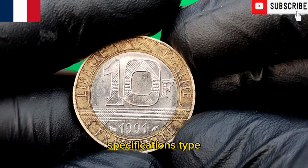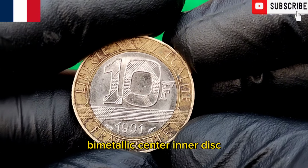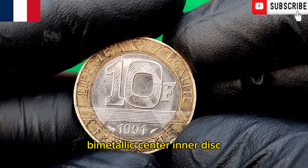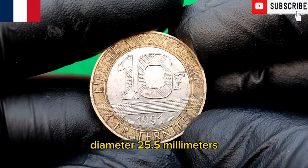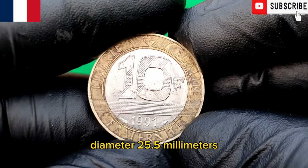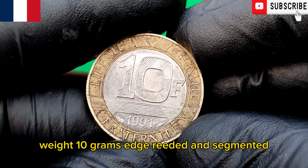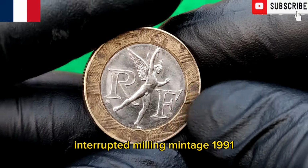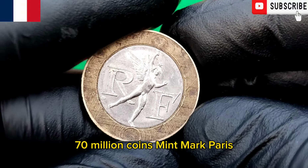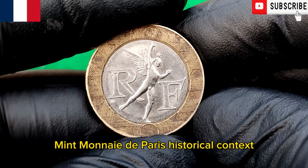Specifications. Type: circulating coin. Material: bimetallic. Center: inner disc cupronickel. Ring: outer nickel brass. Diameter: 25.5 millimeters. Weight: 10 grams. Edge: reeded and segmented, interrupted milling. Mintage: 1991, 70 million coins. Mint mark: Paris Mint, Monnaie de Paris.